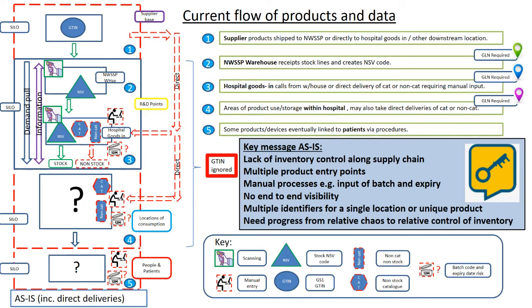Thank you, Andy. So if we consider the inventory management system where we currently are, it's fair to say that the current flow of products is fragmented and somewhat lacks transparency. Suppliers invest significantly in GTINs, as Andy mentioned earlier, global trade identification numbers, which are unique identification numbers for products that we don't make use of when they arrive either at the warehouse or the hospital or goods in. Suppliers have spent a significant amount of time and energy developing these numbers, and they're a useful resource that we're not really making best use of at the minute.